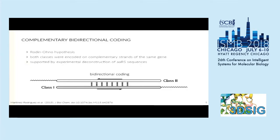I want to show you a theory which is somehow a mix between these, the so-called Rodin and Ohno hypothesis, which was postulated in 1995 by Rodin and Ohno and states that the two classes emerged concurrently during evolution. So very early at the beginning of life, both classes were there concurrently, encoded complementary on the same strands of a single gene. This is what they call the so-called Ur-gene, and that simply states that class 1 and class 2 were coded once in a sense and antisense manner in a very ancient form of this coding gene.